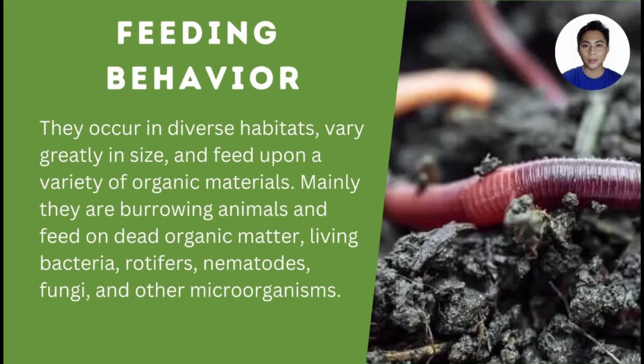They inhabit a variety of environments, range widely in size, and consume a range of organic materials. They are mostly burrowing animals that consume living bacteria, rotifers, nematodes, fungus, and other microbes in addition to dead organic waste.